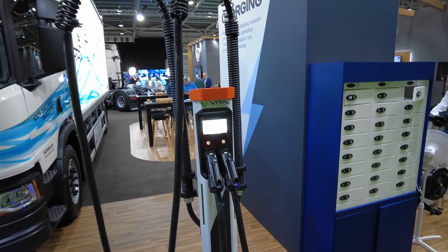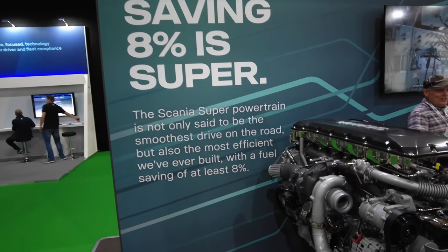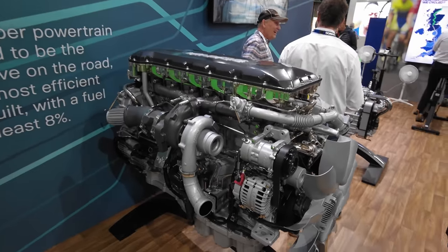The electric lorries are coming up more and more. It's something that we all need to do. However, we need to find a way to make it pay. Maybe some support from the government or from major projects that we're working on. 8%. That is a big old lump, isn't it? Look at that.